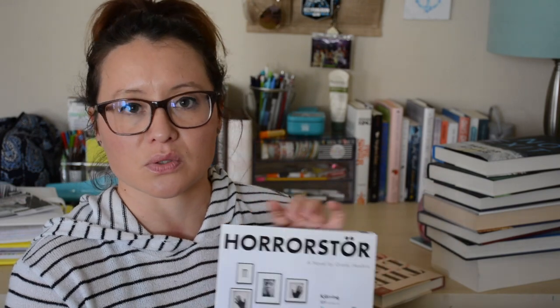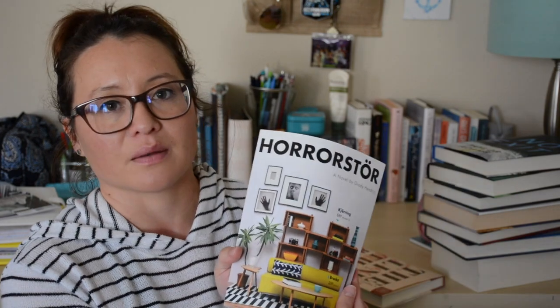If you're looking for a really great story, this is recommended for around the fall time. I'd definitely pick it up. It was really good. And so I read this one. I gave it 5 stars.